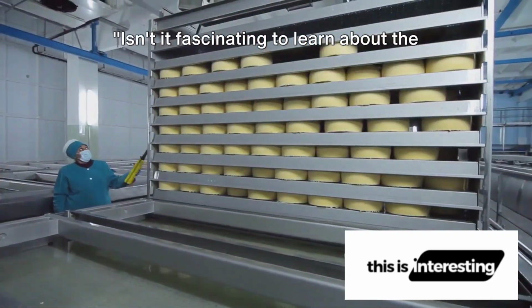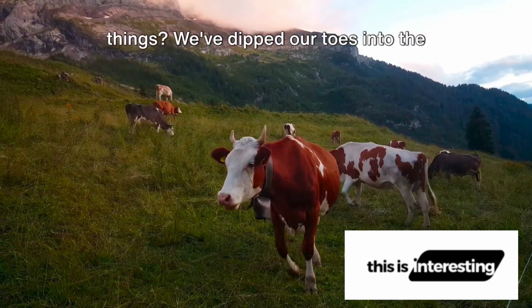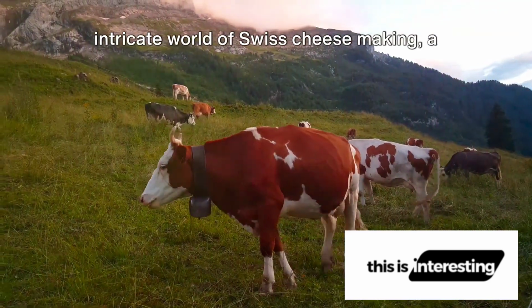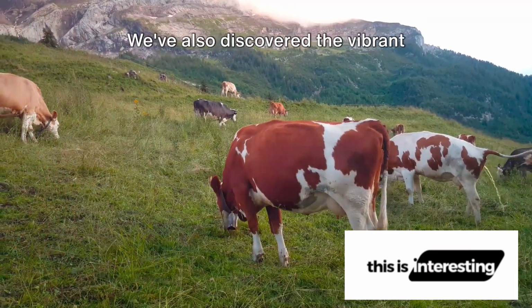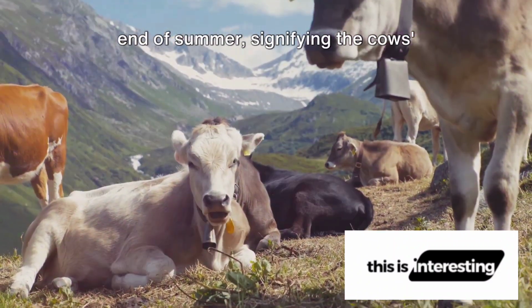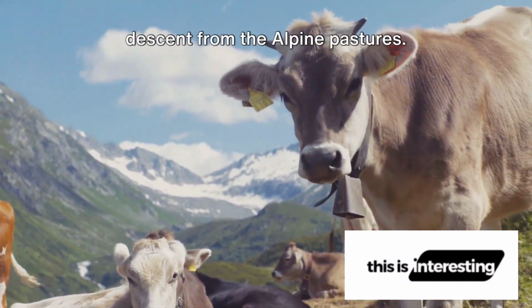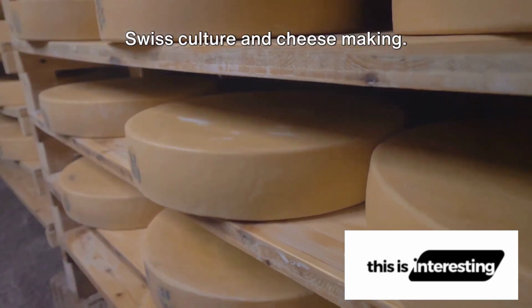Isn't it fascinating to learn about the traditions and processes behind everyday things? We've dipped our toes into the intricate world of Swiss cheesemaking, a meticulous process shaped by seasons and time. We've also discovered the vibrant Alpabzug festival, a celebration of the end of summer, signifying the cow's descent from the alpine pastures.